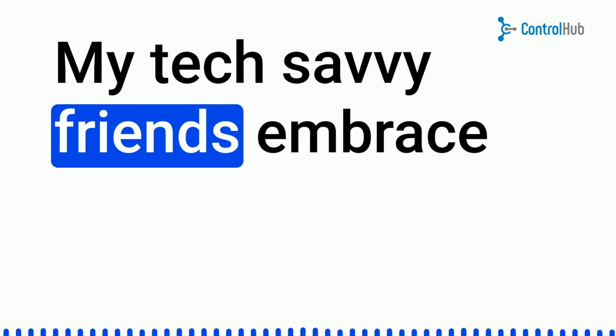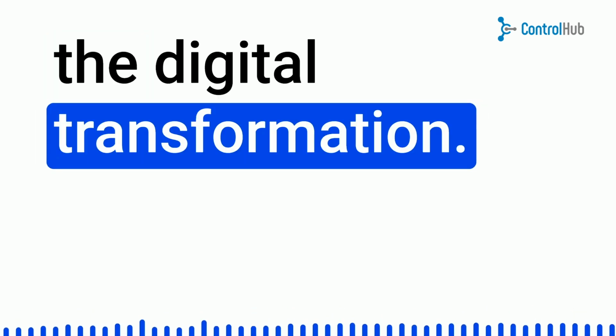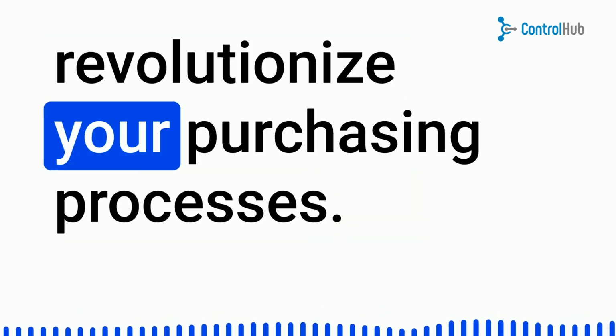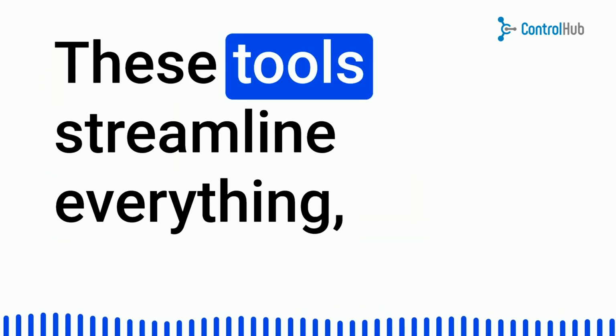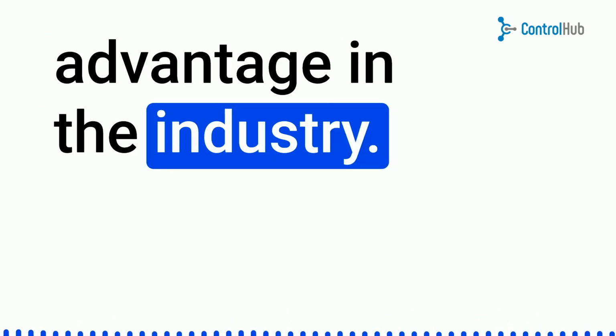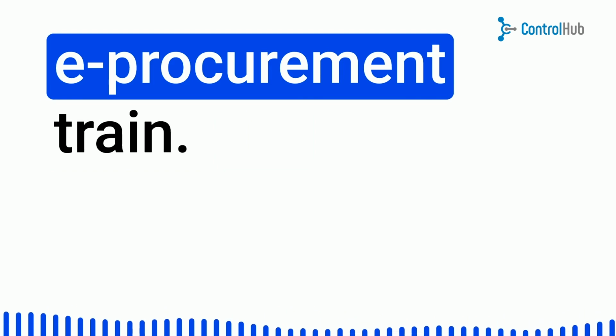Now, let's talk about the future of procurement. My tech-savvy friends, embrace the digital transformation. Implementing e-procurement solutions can revolutionize your purchasing processes. These tools streamline everything, giving your company a substantial advantage in the industry. So hop on board the e-procurement train.